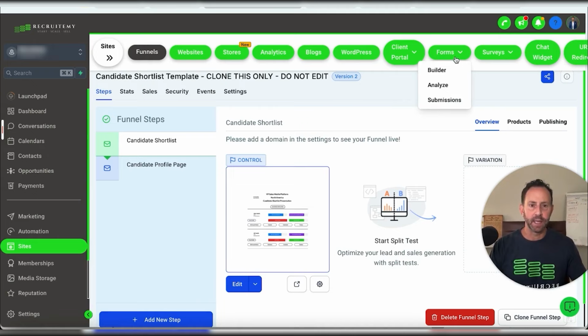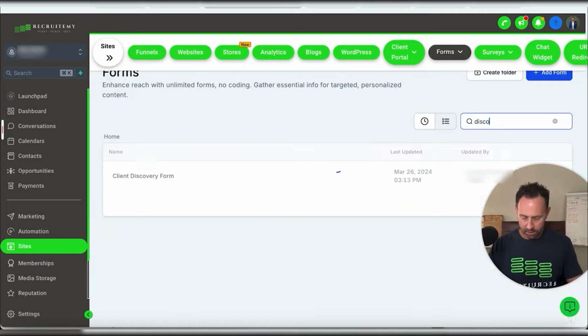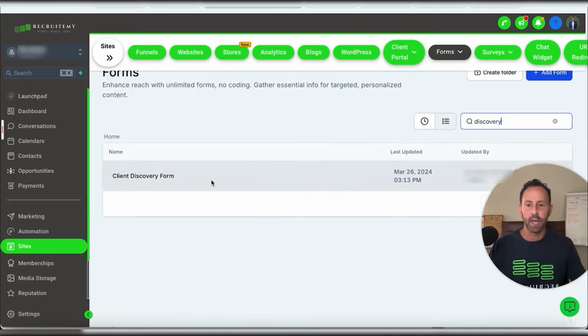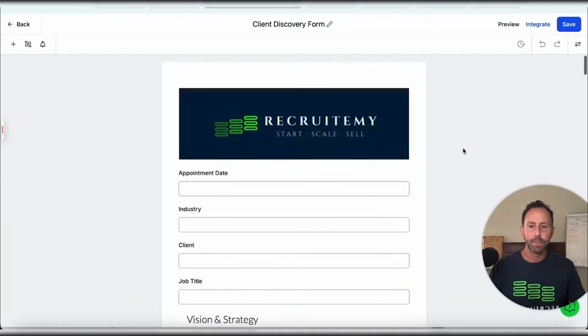Something that looks like this. I built one a while back. Let's see here. Let me type in discovery. It should pop up in our applicant tracking system here. Yeah, client discovery form. Here it is. So I'll give you a taste of this, but this is what you want it to look like.